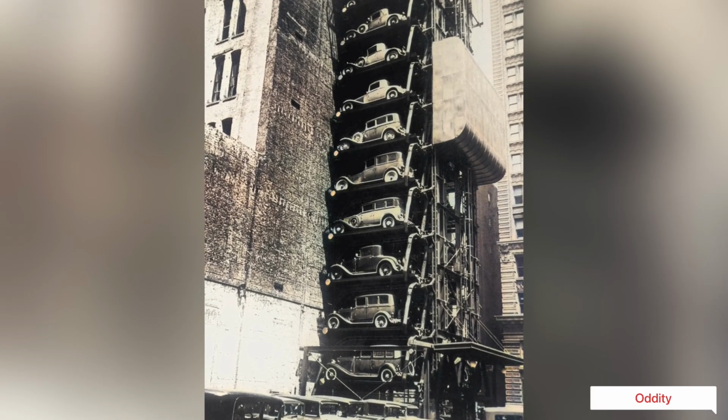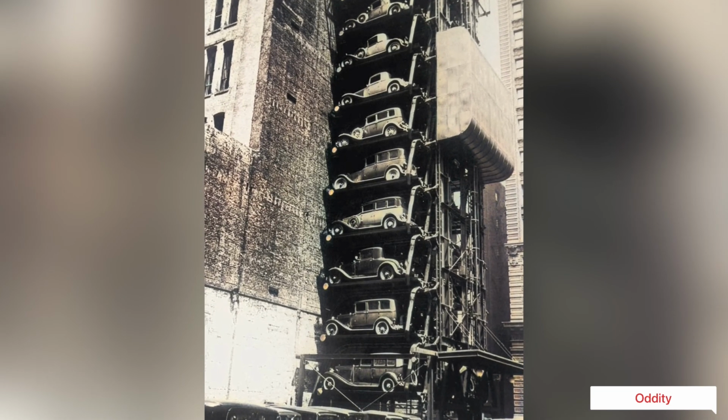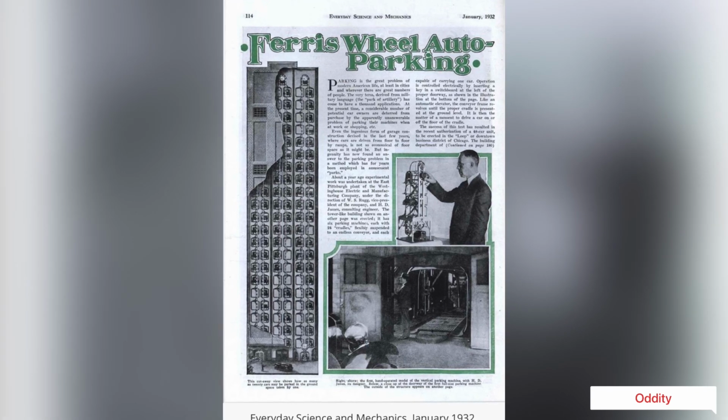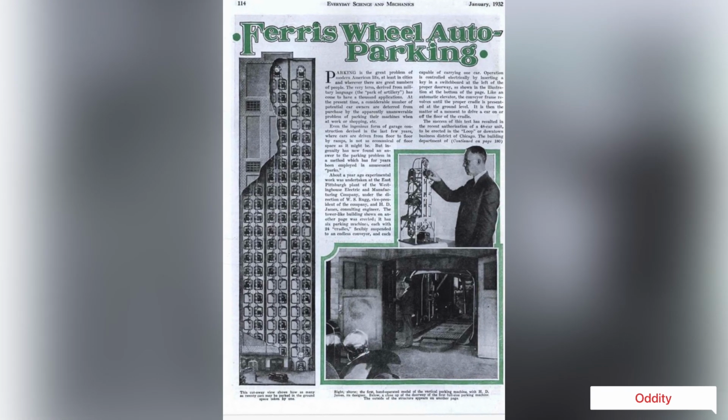The earliest use of the vertical parking solution was in Paris, France in 1905 at the Garage Rue de Ponthieu. The system consisted of a groundbreaking multi-story concrete structure with an internal car elevator to transport cars to upper levels where attendants parked the cars.